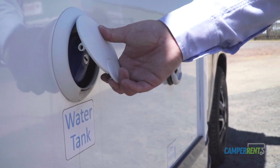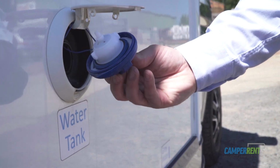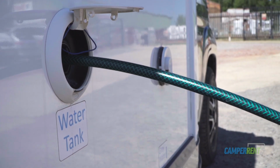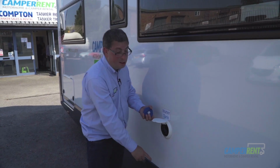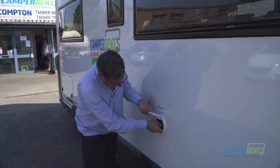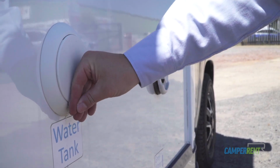So in here, we have a blue cap. It will either be attached to this blue cord or it'll be loose like on this one. Get your stretchy green hose from inside your bucket in the garage. The green garden hose end fits nicely into this hole. As soon as water starts pouring down here, you know that your water tank is full. Take the hose out, simply put the cap back in, screw it in, and put the flap back down. You've now got 100 litres of fresh water on board.